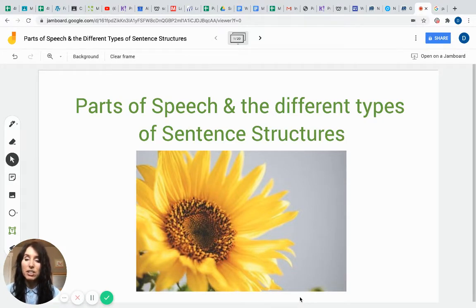So what I'd like you to do first off is to look at this beautiful flower that you see on your screen and think about a sentence that you would use to describe that flower. Go ahead and do that for just about 10 seconds. And then when you're done, go ahead and turn to a neighbor and do a think, pair, share, or a turn and talk, and see how your sentences compare. I'll be back in just a few seconds. Have fun.